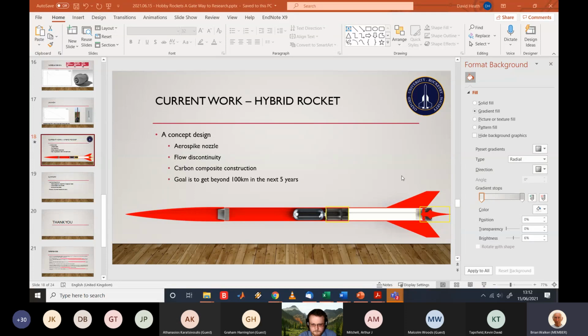Okay, thank you. I had a question. How do you trigger the parachute to get it at the right time, that it doesn't deploy too early and does actually deploy in time, so the thing doesn't come crashing down?